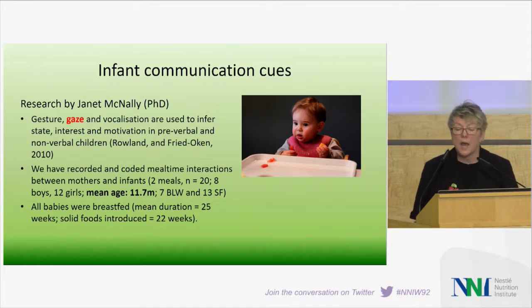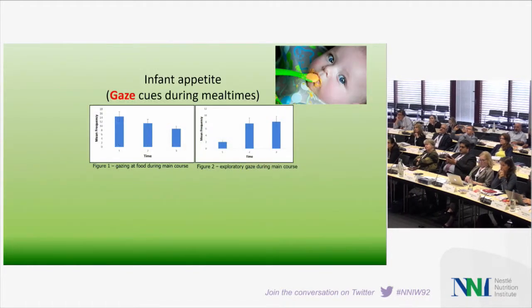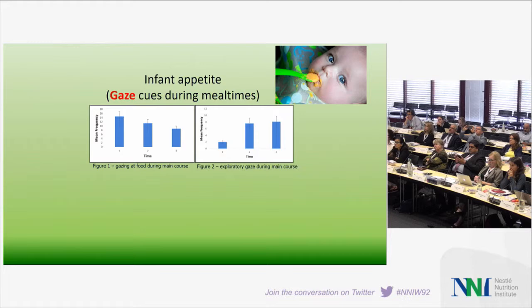She recorded and coded mealtime interactions for, again, a small number of children, 20, at 2 different meals, so 40 meal episodes. And all the babies had been breastfed for at least, about a mean of 25 weeks, and solid foods introduced at 22 weeks. And what she did was she looked at where the child was gazing.